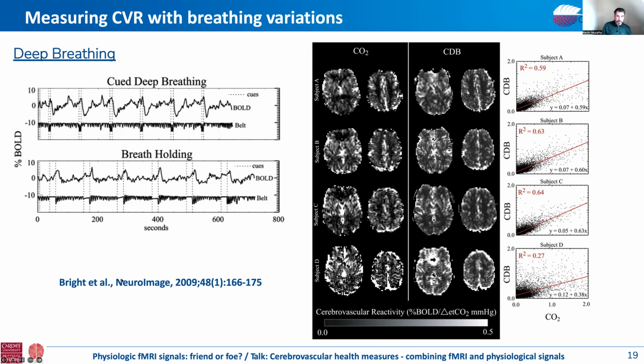And here, Molly Bright back in 2009 compared acute deep breathing and breath hold and showed that you get very similar results between the two. So the point is that you get some sort of variation in the end-tidal CO2 trace, so that you can actually measure the BOLD signal change caused by it.